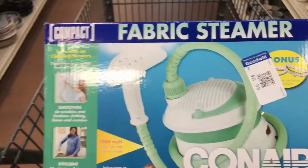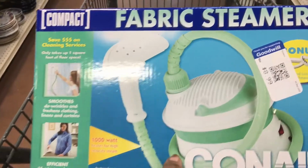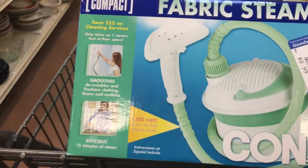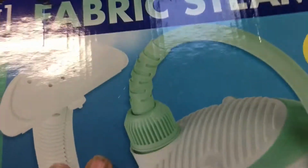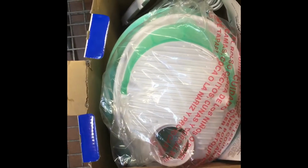Y'all, look what I just stumbled across. This is the steamer, y'all. This is what I need to get the wrinkles out of my backdrops. And it's only $8.99, y'all. So I'm gonna look in it to make sure it has everything in it. And if it does, yo, I'm getting it, y'all. And it's new, like, it's new. I'm getting it.